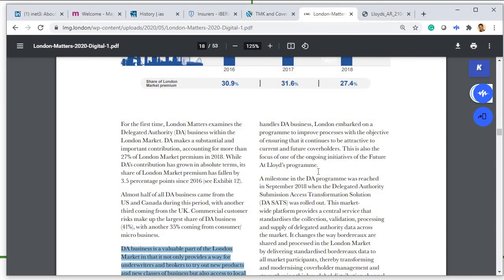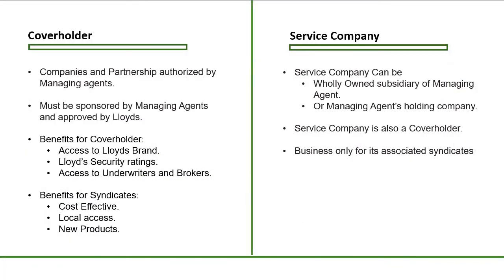It's very important. And now in order to make the cover holders happy, Lloyd's is doing a lot of different things. They are modernizing their programs, their systems, their processes, just to make sure that the cover holder channel is able to do business efficiently and effectively. So if you can see over here, they mention that the London market embarks on a program to improve the process with the objective of ensuring that it continues to be attractive to current and future cover holders. This is also the focus of one of the ongoing initiatives of the Future at Lloyd's program. So they have a huge focus on delegated authority business, or in another way, making cover holders' life very easy. Let's go back and see what a service company is.